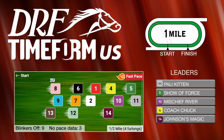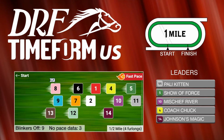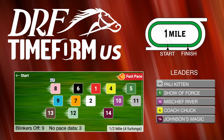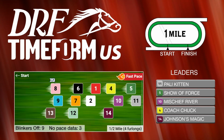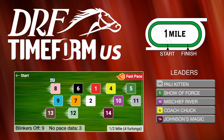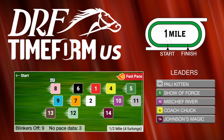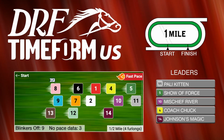Yeah, it'll be interesting. I wouldn't be shocked if this pace was fast, Dan. You have a bunch of horses stretching out in here. You have a handful of surface switchers as well. So there's a lot going on. It's not that easy to decipher where these horses are going to be early. Maybe just due to the fact that he has the outside post, you might see Pally Kitten firing out of there. Won't be surprised if this pace is hot, and keep an eye on Scipio if that's the case, the number 8 with the fastest Timeform US late pace rating.